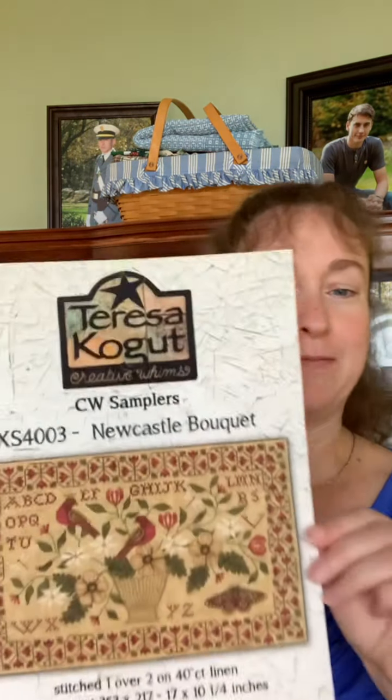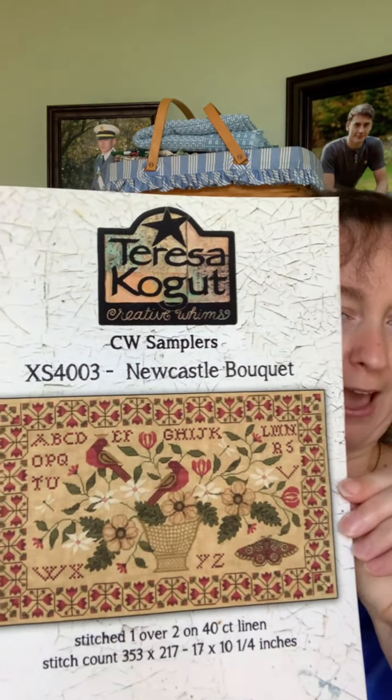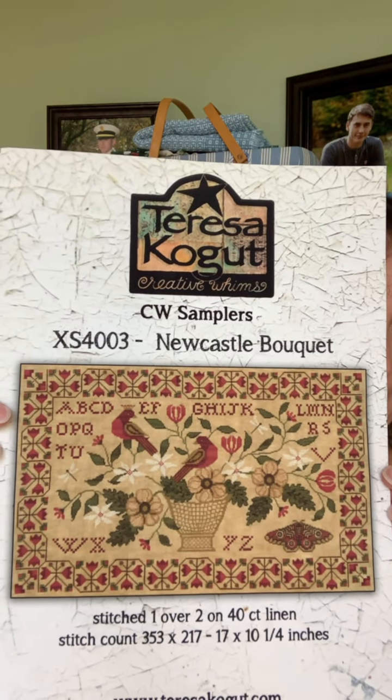And this next piece, I have to say, I watched Annie from the Proper Stitcher this morning, and she asked a question, how many WIPs do you have and what is your favorite? That was really difficult. But when it came down to it, I had to say this was my favorite. So this is Teresa Kogut, Newcastle Bouquet. And I just love this.